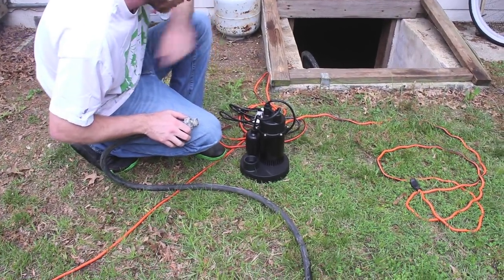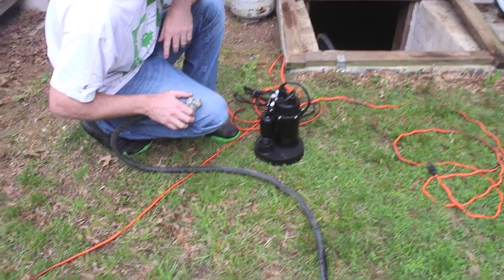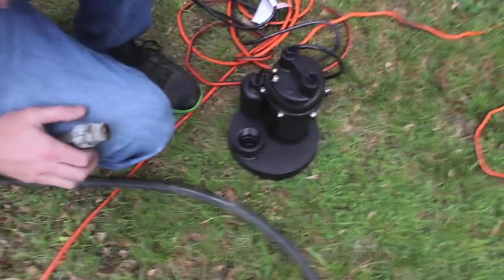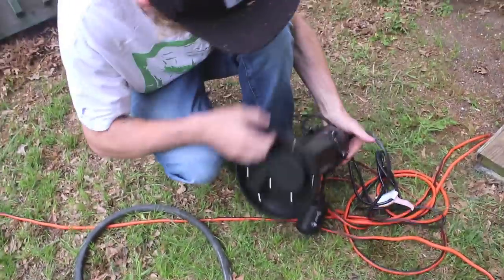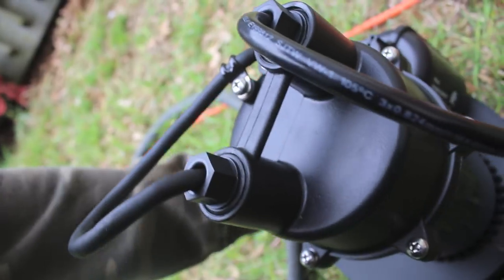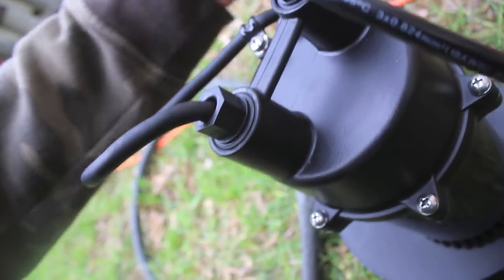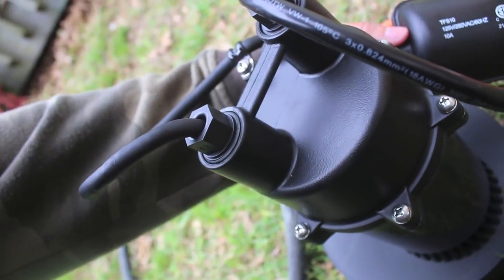Now I'm confused. Where did the hose go? I guess maybe not teach you how to use a sump pump because we don't know how to either. I gotta look at this. Ew. That's sticky. What the heck is in there?